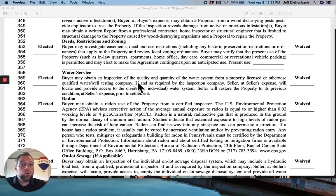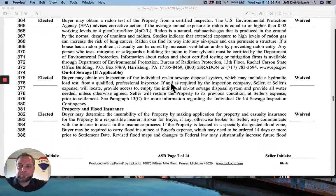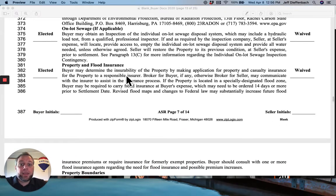Water service, checking the quality and quantity of the well. This does not usually apply with public utilities. Radon. The state allows 4 picocuries per liter, and if it's above that, you can ask the seller to mitigate that. Next is septic. They check the tanks, check the drain field, and make sure it's functioning properly. You can also check to make sure you can get insurance on the property.